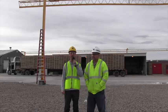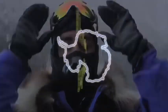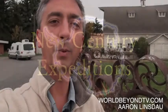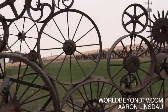Right now we are at the Dahmen barn, just 2 miles north of Uniontown, about 25 miles out of Lewiston, Idaho. The Dahmen barn is a super unique place, and it's one of those definite hidden secrets of America where you're driving along and all of a sudden you see these crazy wheels behind me. I'll kind of walk out here so you can see them.